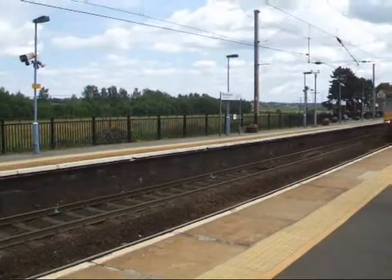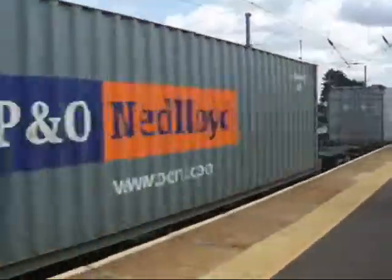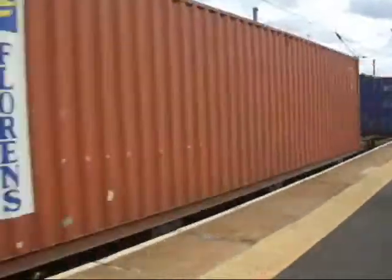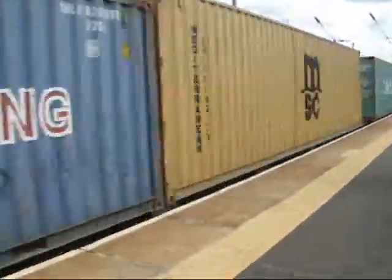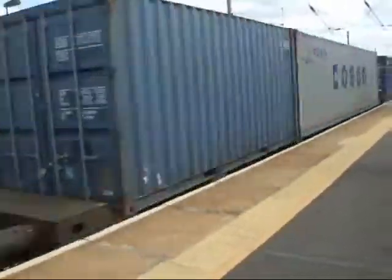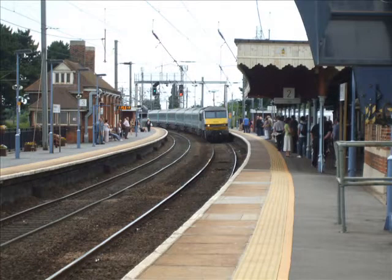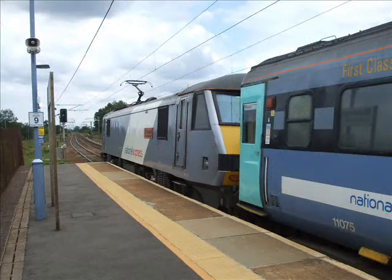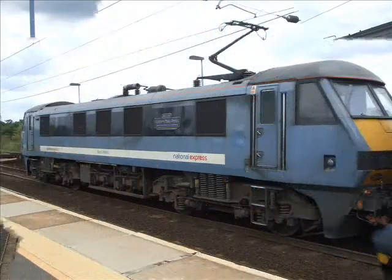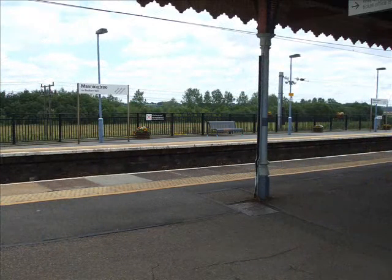Hauling a Freightliner. This is it, 707. Now, that's as fast as you like. Goodness me.